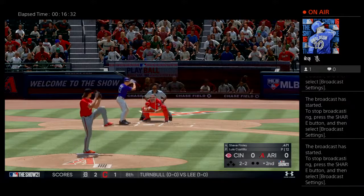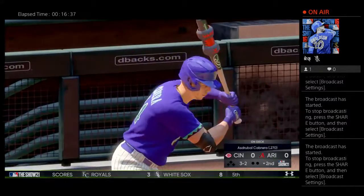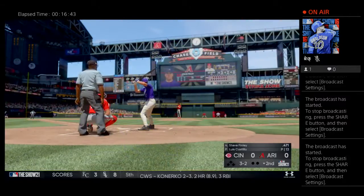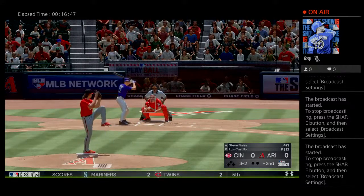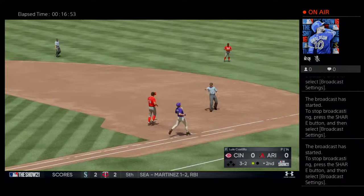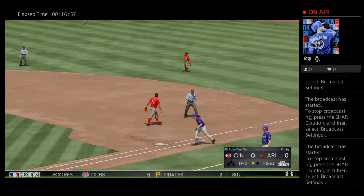Here now the 2-2. Waiting on deck is Eduardo Cabrera. Full count. Here it comes. Bouncing to the left side. And the throw on to first will take care of him. So he's thrown out by the only man standing on the left side of the infield.